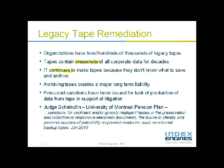IT can't distinguish that, so they keep everything. So it's easy to store these things off-site, and organizations like Iron Mountain and Recall are full of these tapes. And they are archives. I mean, you may deny that they're an archive, but they are an archive because IT has no purpose for them. They're being saved because the organization knows that they have stuff that's of value on there, which is archived content, but can't separate it out.